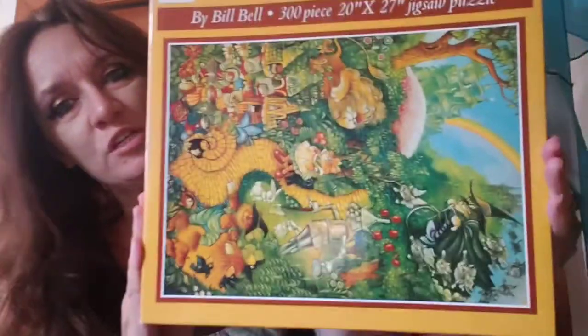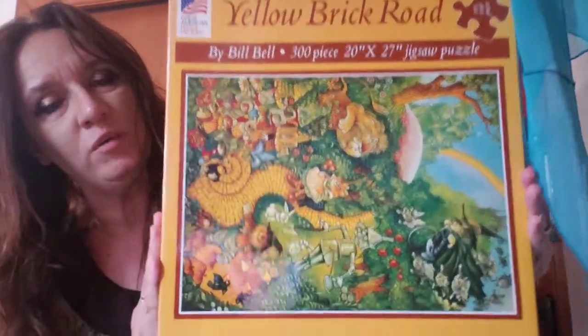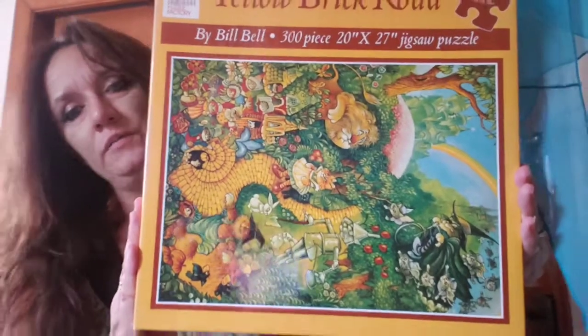I might have shown this one before. This is the Yellow Brick Road run. This one is new. Everything is in there sealed. This one's pretty interesting. I got a lot more than that downstairs.